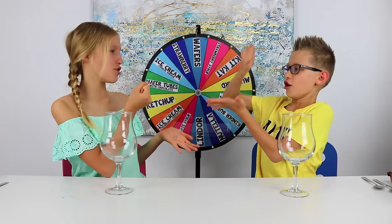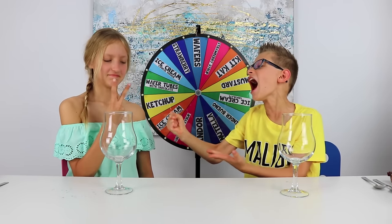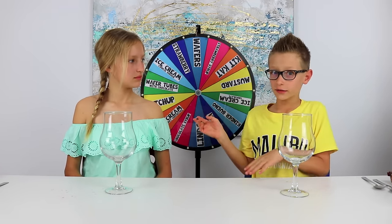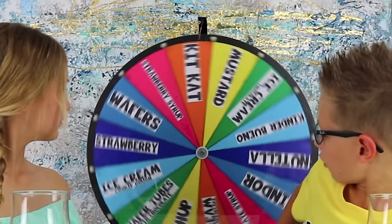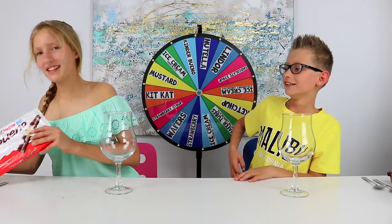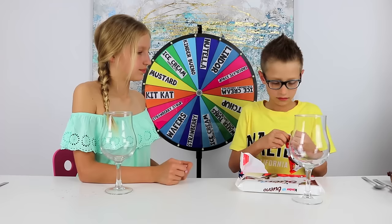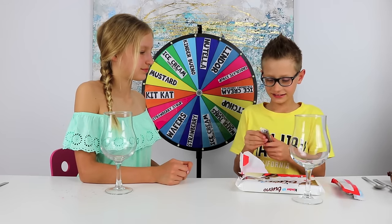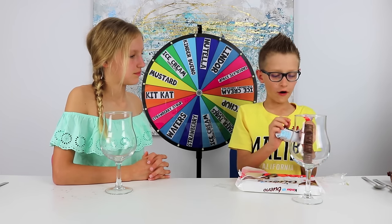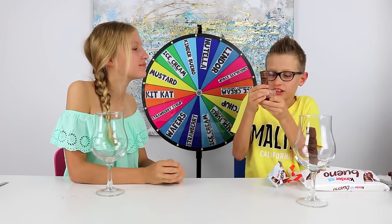Rock, paper, scissors, who goes first? Rock, paper, scissors! So my spin number one, wishing for ice cream, because that's what I need on the base. Let's go! What's that? Kinder Bueno! Kinder Bueno! Hello, Kinder Buenos. Oh my goodness, how protected is this? This one? Not anymore! So good, I can smell it from here.